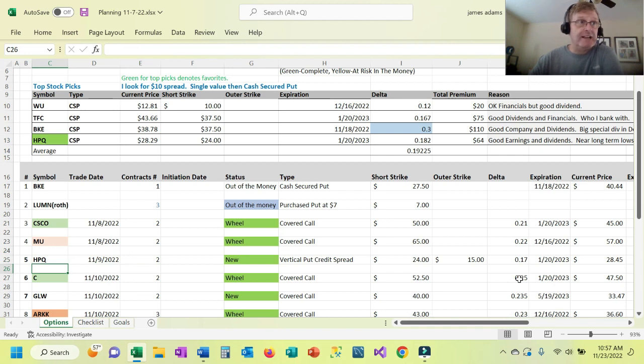So let's jump to the next one, which is Citigroup, the credit card company. I did the trade on 11/10. Another wheel, meaning I originally sold a cash secured put. I believe it was a cash secured put, and it got assigned to me, and currently I think I've got a 10 to 12% positive return just on the stock itself, again, not including this covered call.